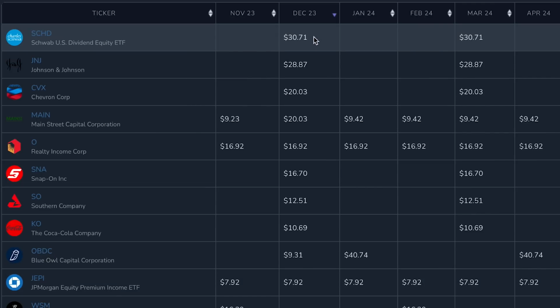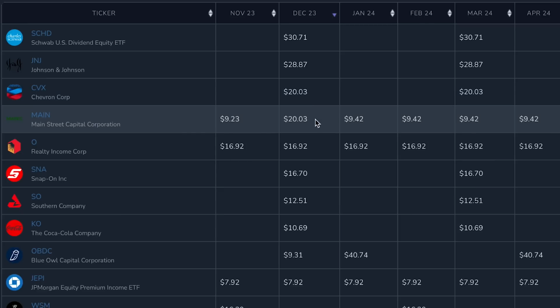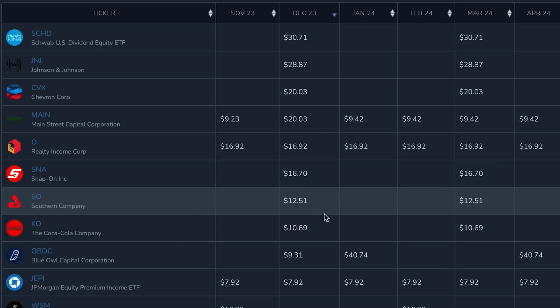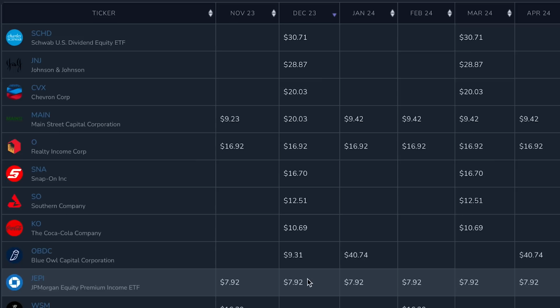But anyway, here are all of my dividend payments that I can expect to receive in December. Starting at the top here with SCHD, this is going to be a really nice payment, coming in at about $31, and then Johnson & Johnson's not too far behind that. We're looking at about $29 there. Then we have $20 from both Chevron and Main Street Capital Corporation, along with $17 or so from Realty Income. And then we've got Snap-on not too far behind that, $16.70. Southern Company, $12.50. Coca-Cola, about $10.70. We've got a special dividend coming from Blue Owl Capital Corporation, $9.31. I will take it. And then last but not least, we've got JEPI here at $7.92.